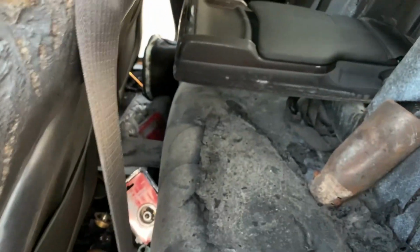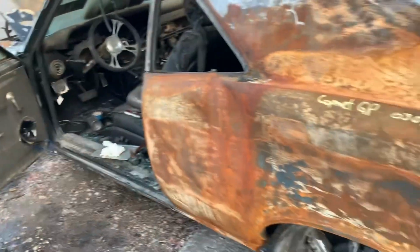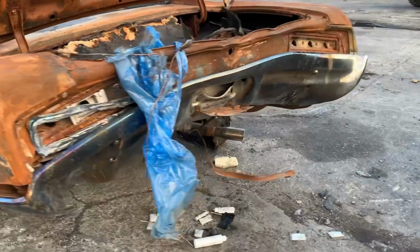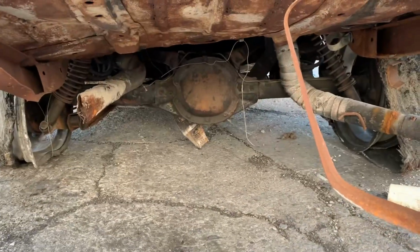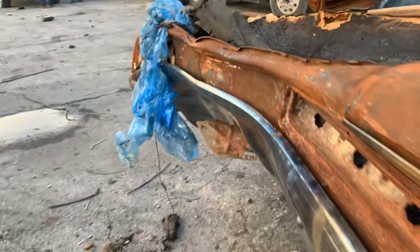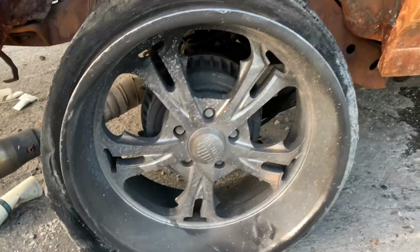Back, exact same way. Golly. Yep, and it looks like there was the wreck right there. Hell, the whole gas tank is missing. Ain't really too much in the trunk. Look like she had her a real nice set of rims on here.